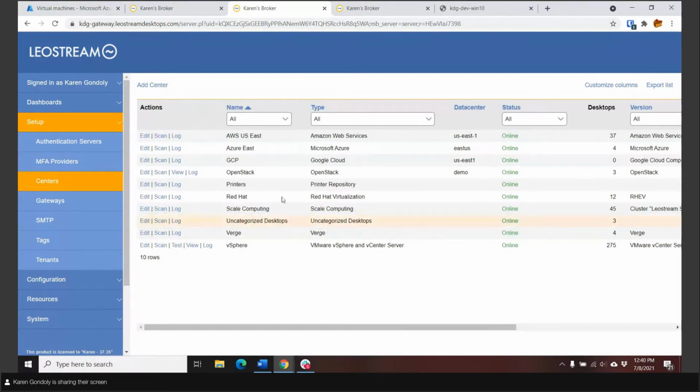So for my environment, I have machines up in Azure, so I'm going to show you connecting up to Azure. And the whole idea is my remote users are going to connect to Azure, and my on-prem users are going to connect directly to the VMs that are hosted in our data center on our VMware environment.